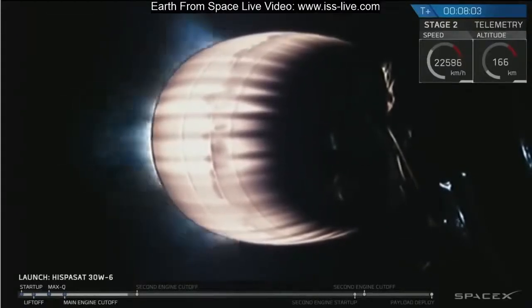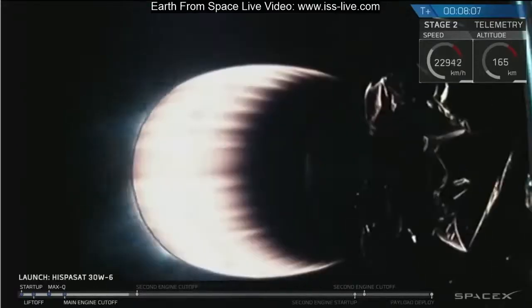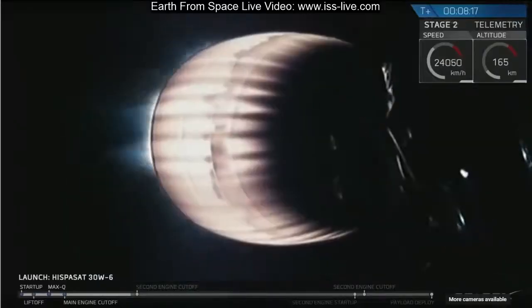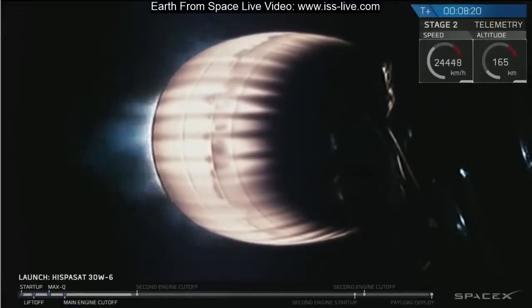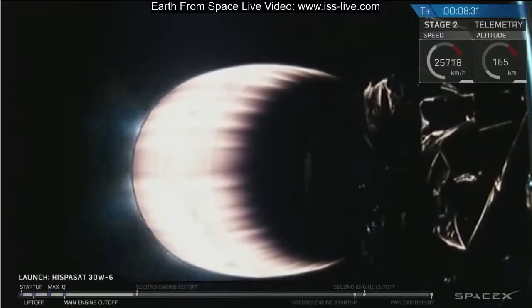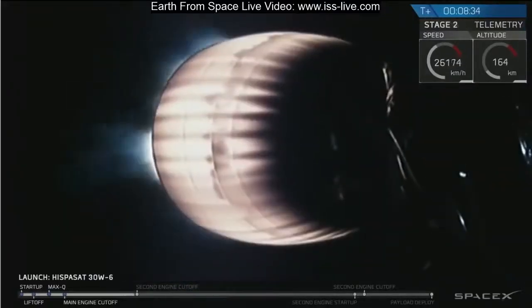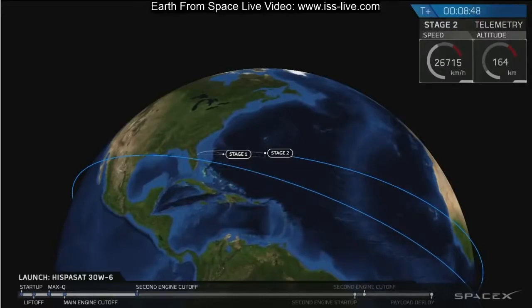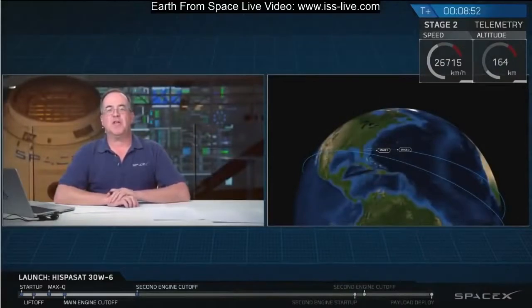Vehicle is in terminal guidance. We heard a call out vehicle in terminal guidance. We're getting ready to go into orbit. Coming up on 4 G's acceleration. Flight termination system on stage two is safed. SECO. We've got shutdown of the second stage engine.